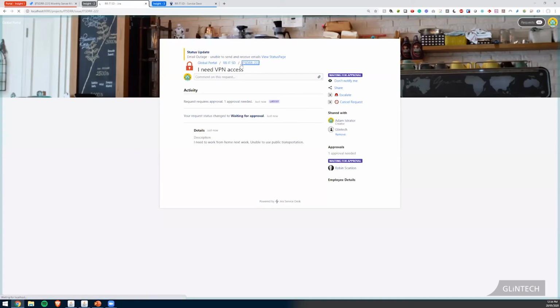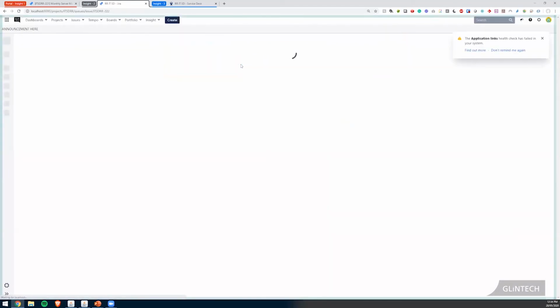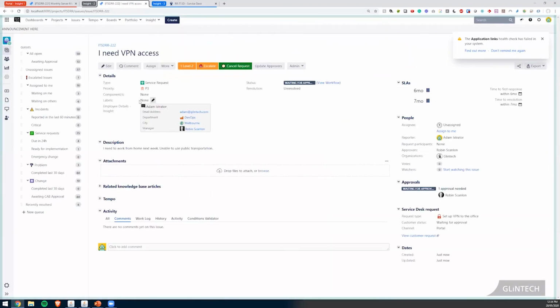And if we go into our service desk view again, let's just confirm this. Here's my employee details, Adam, and we can see his department, his city, and also who his manager is. So it's gone in and sent the request automatically for him to do this. Again, service desk has not touched anything. It's there waiting for his approval, and once Robin approves it, then service desk will be able to see it.